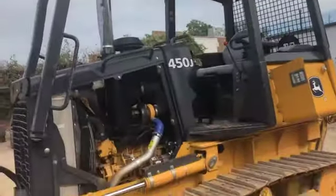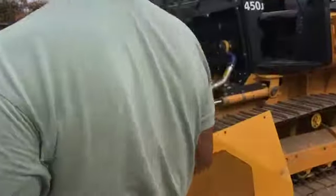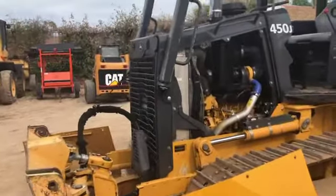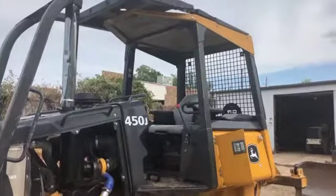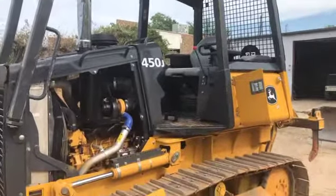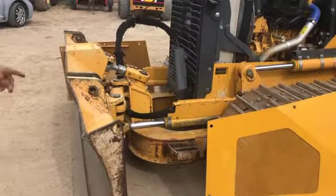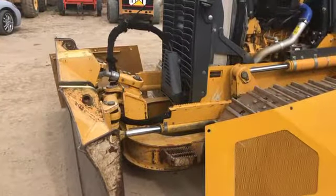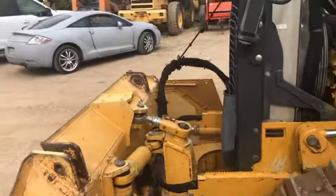As far as things wrong with this tractor, I can't think of anything that's wrong with this machine. Can you, Pro? No, runs great, starts easy. Yeah, it's a good running dozer. Oh, another option I forgot is that you've got this adapter here for a root rake or for different attachments.